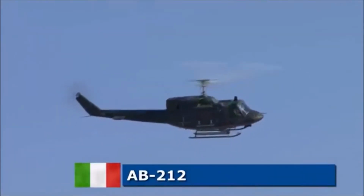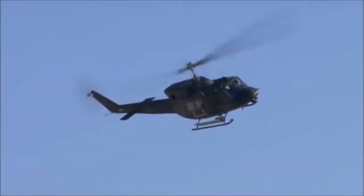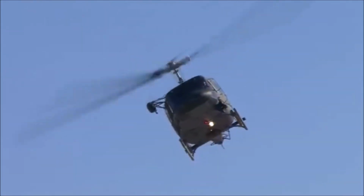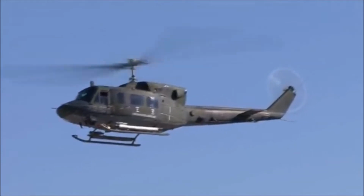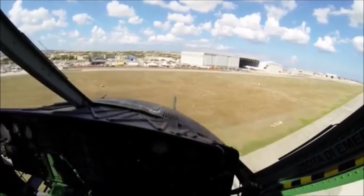This AB-212 is one of 2 Italian Air Force aircraft stationed on Malta to assist the Malta Armed Forces with search and rescue and medevac duties. The AB-212 is a derived variant of the famous UH-1 helicopter which gained fame with the US Army in Vietnam, also thanks to its very characteristic sound. The Malta International Airshow is grateful to the crew of the AB-212 to share this onboard footage for the video report.